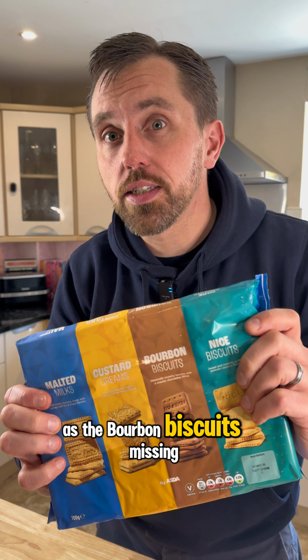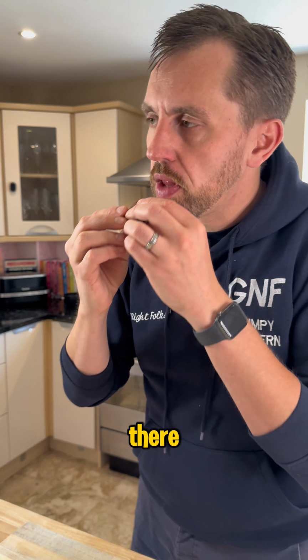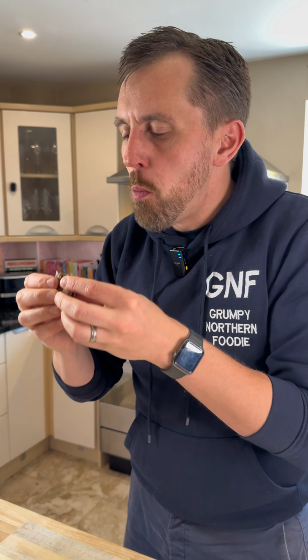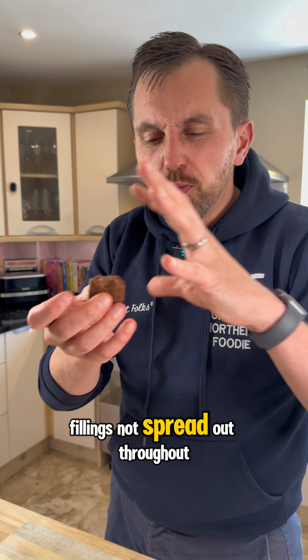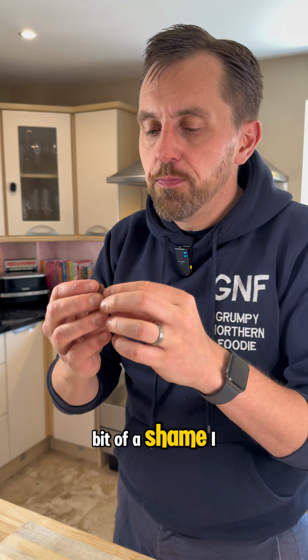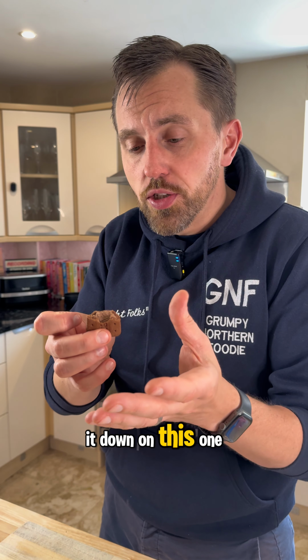Asda bourbon biscuits. Missing a bit of filling in there. Okay. More chocolatey flavours coming through there. Filling's not spread out throughout the biscuit. Bit of a shame. I think the flavour really lets it down on this one. But these ones are going to get a 4 out of 10.